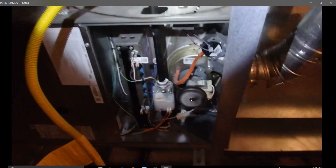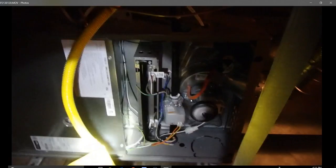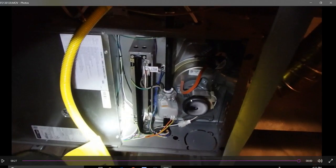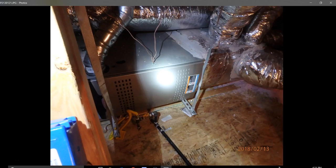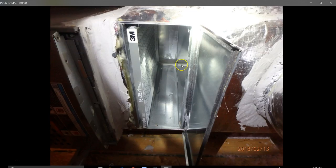Let's get my flashlight up to look at some other things. This is your other unit. Same thing. They're missing insulation on the condensate lines, and they're missing a float switch. This is again just showing that there's a 1-inch 16 by 25 filter, and it's okay.